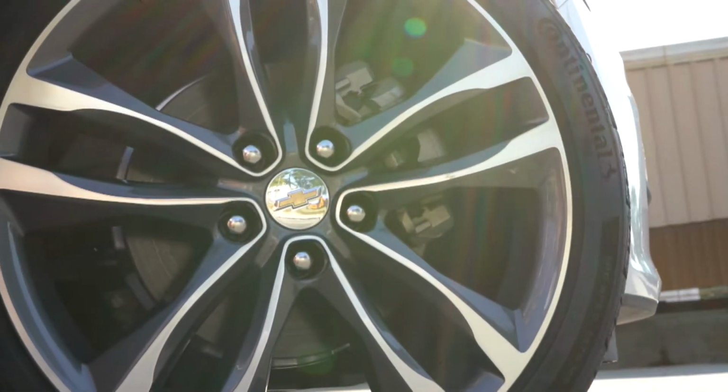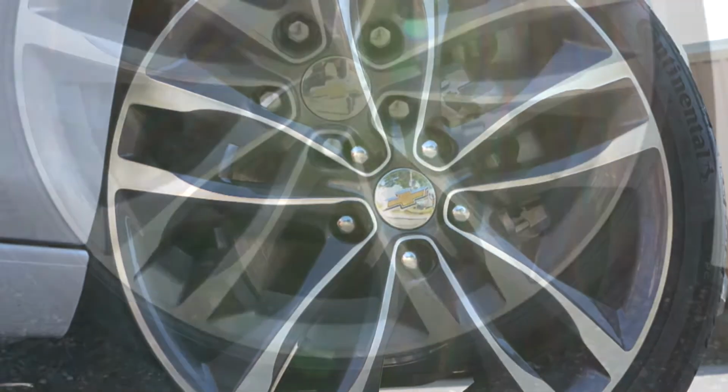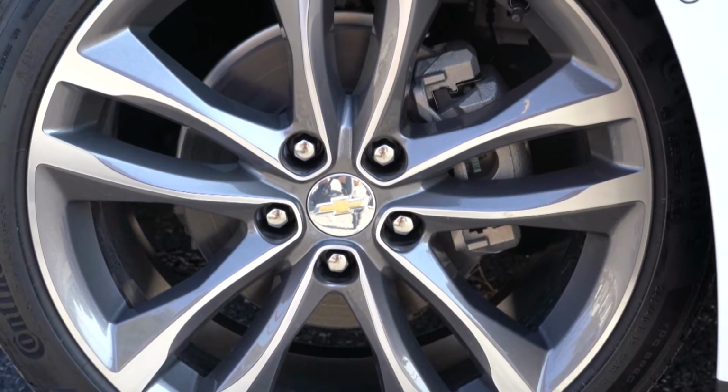But so then, as always, to go along with that acceleration, braking is equally important, and so you will find 4-wheel disc brakes for every single trim level of the Malibu, including Duralife brake rotors. And as far as the braking feel goes today, I've had absolutely no issues. This one definitely comes to quite a nice stop.